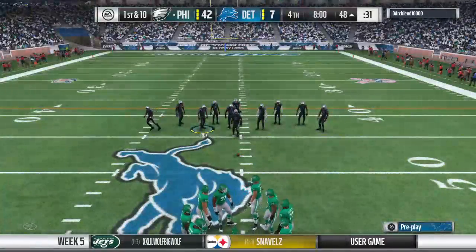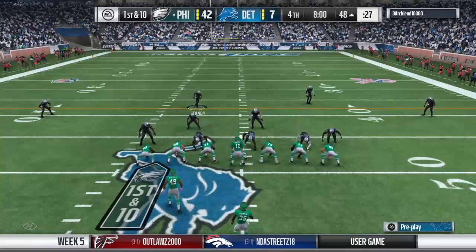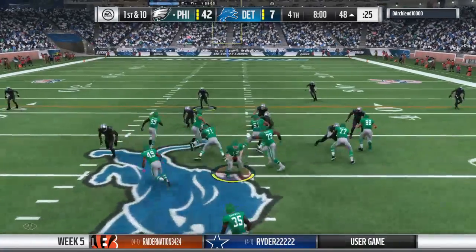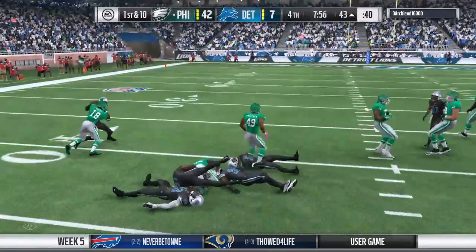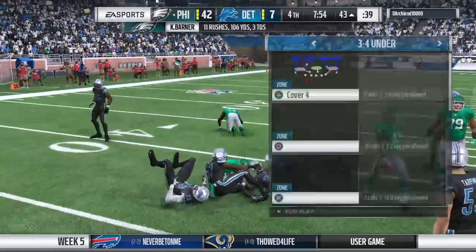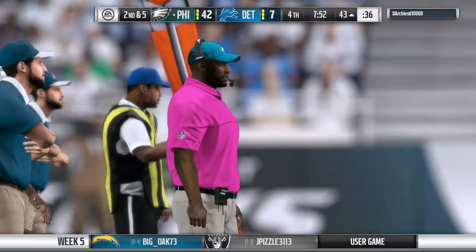So here we go, 1st and 10 now. Now a handoff here to his running back. And able to push his way forward here for a good little gain. 5 yards is the tally on 1st down. That brings up 2nd and 5.